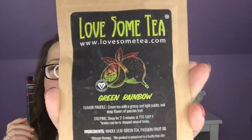And last but not least, I have the Love Some Tea Green Rainbow. And it says it's whole leaf green tea and passion fruit oil. So this is another loose leaf tea. And this says, Green Rainbow Sips by Love Some Tea is low caffeine. 1 teaspoon per 8 ounces of water, 170 to 180 degrees. So that is a pretty low steeping temperature.